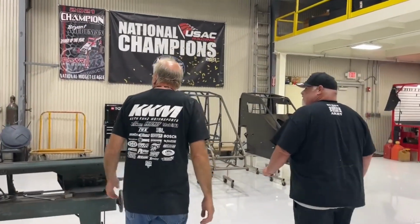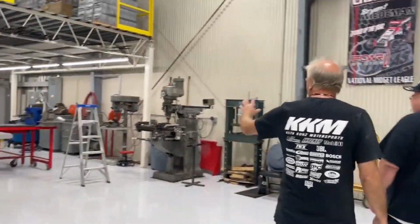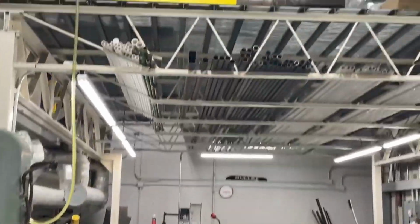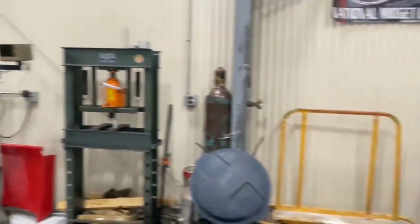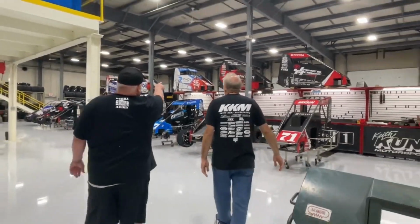This is your fab shop. A little bit of fab shop back here. You know, lathe, mill, saws, all tubing. Storage. And then this is the main area. Now, are these cars that are retired up here?